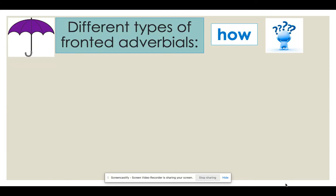Let's continue. The last one we're going to look at today is the fronted adverbial of how. How did something happen? How did it take place? So when I ask the question how, it will tell me in my answer of my sentence. Nervously, she opened the door when the bell rang.